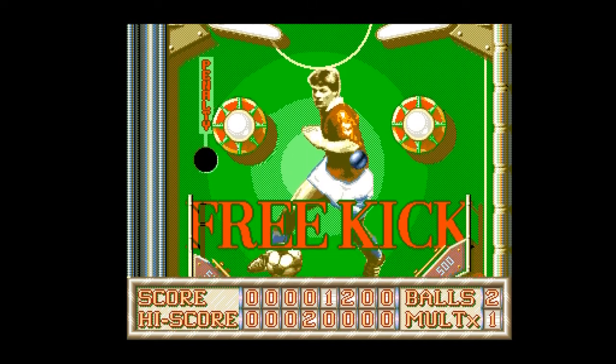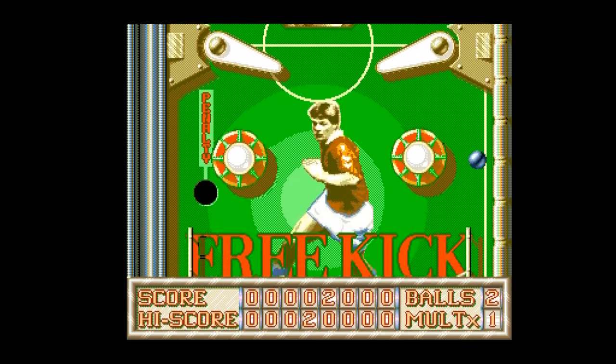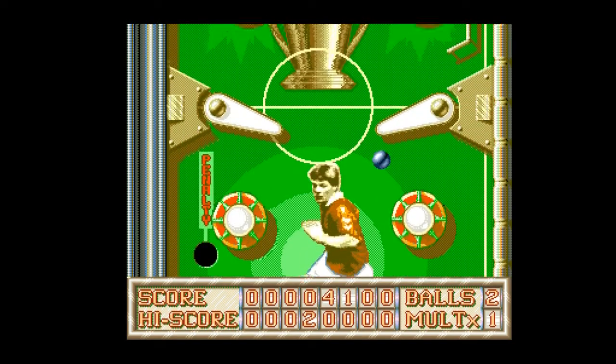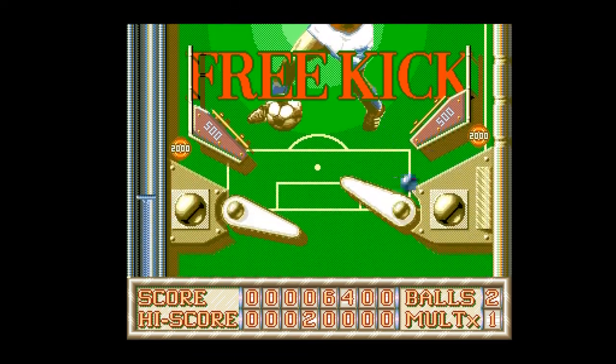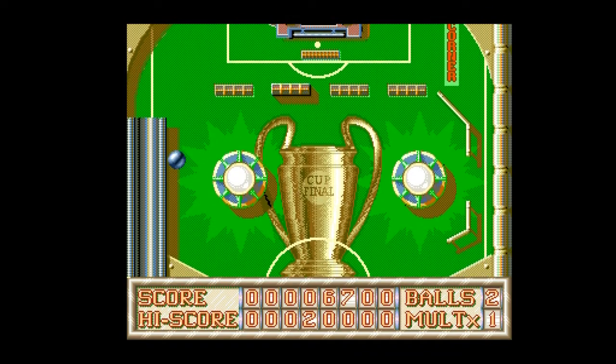Another point to mention is the fact that you don't really feel that you are generating an awful lot of power with the flippers, and that means that certain locations feel a bit out of limit or out of reach for the ball, which should never be the case. It definitely feels very, very heavy to play compared to some of the other pinball games I have covered already.